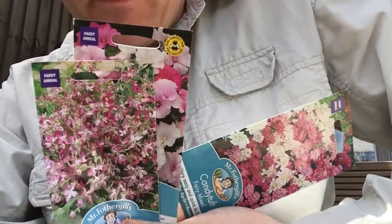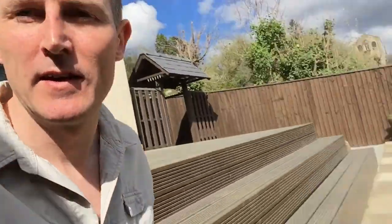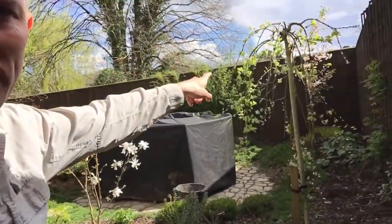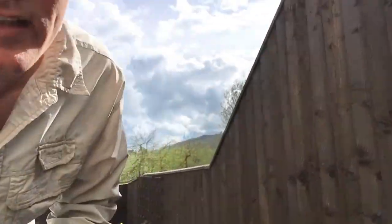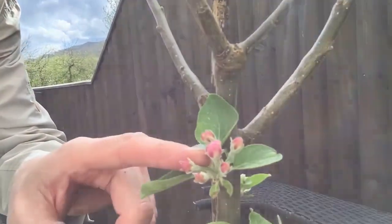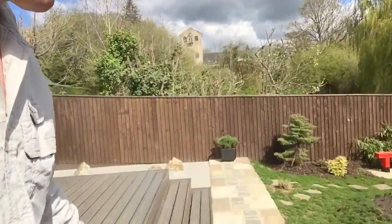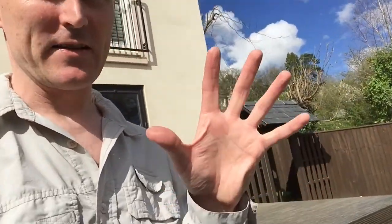And you notice the colours are all the same, because there is a palette in the garden. Apart from all the green, it's whites and pinks. The cherry's just going over. Actually, I've got an apple tree just coming into bloom here. You can see that. Whites, pinks and reds. Obviously we've got the red bench and the maple when that goes red. So we just want to keep the palette the same wherever we can.